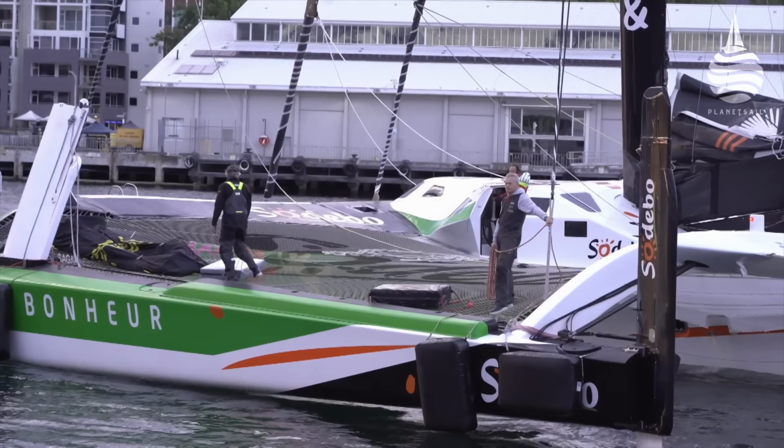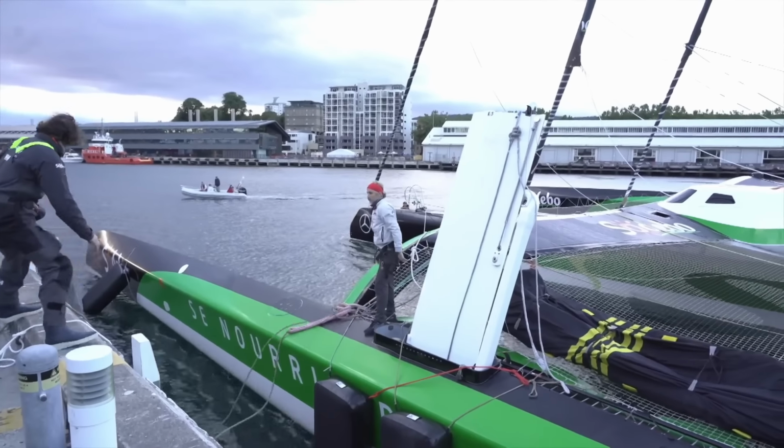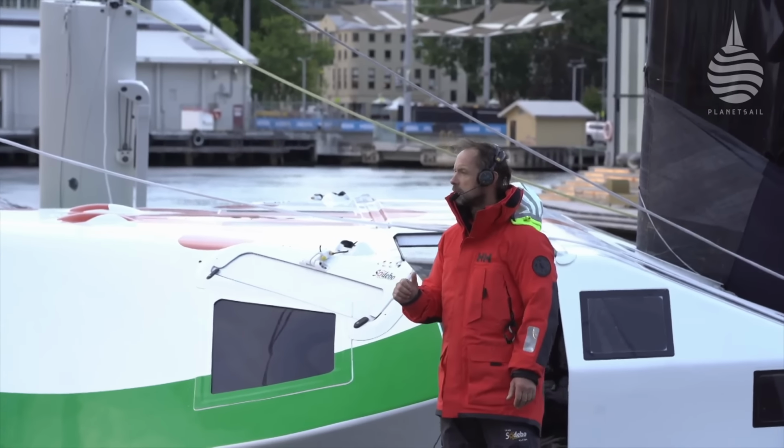Anthony Marchand and Eric Heron also stopped in Cape Town. They fixed their stuff so that they were confident for the Southern Ocean. And then we've recently had a stop from Sadibo. Thomas Cavill stopped in Hobart, did his repair, and the race is still on.